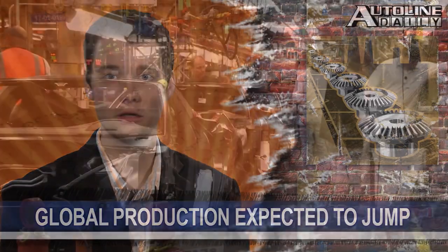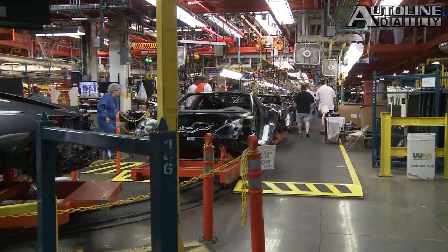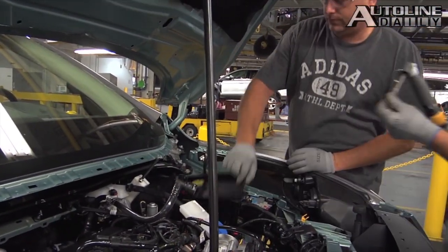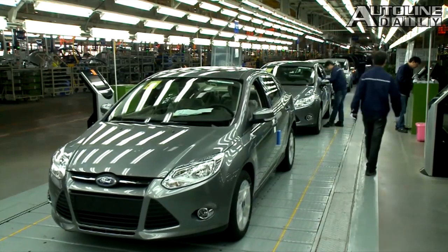And speaking of production, IHS Automotive is forecasting big growth in car manufacturing by early next decade. Researchers estimate that global vehicle production will grow by 21 million units by 2021. Last year, automakers built just over 87 million passenger and commercial vehicles globally. As you probably guessed, China will fuel most of the increase, but Europe and North America will contribute to the growth as well, while Japan and South Korea are expected to decline.